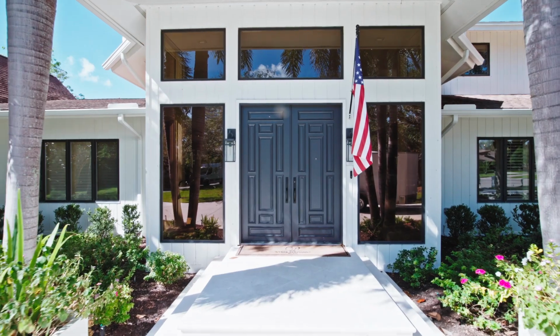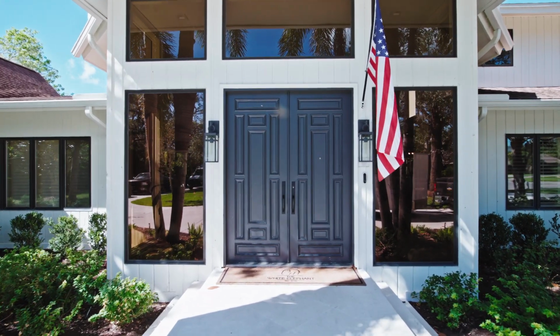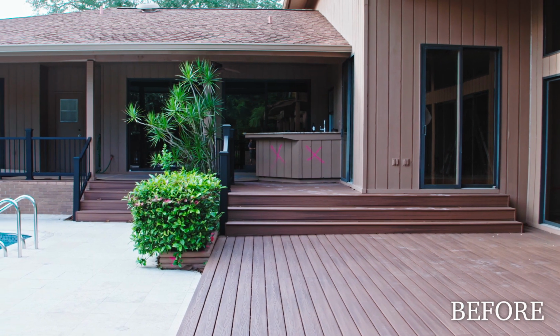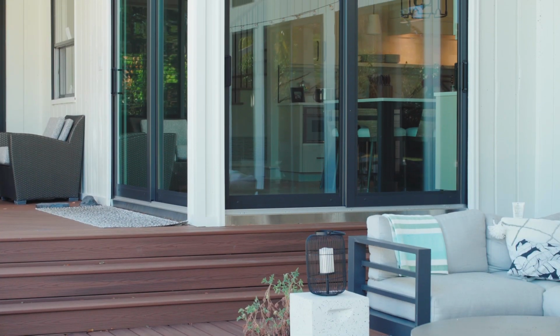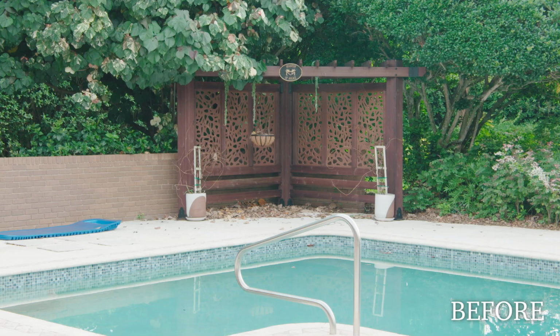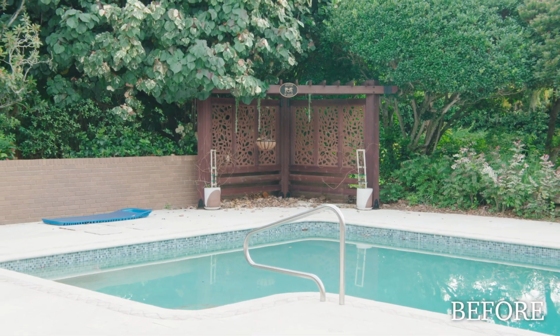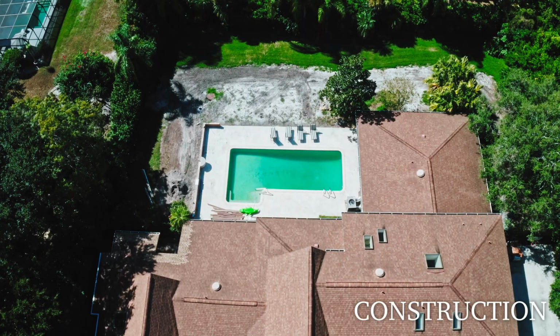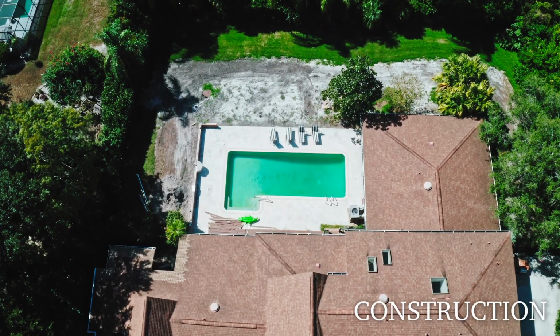Another element of indoor-outdoor design is taking into consideration your view. So from inside the home, we really wanted to see the full expanse of our backyard, and so we took out all the heavy old landscaping that kind of surrounded the pool. We really wanted to see our resort-style backyard. Once we opened that up, it made all the difference in the world.